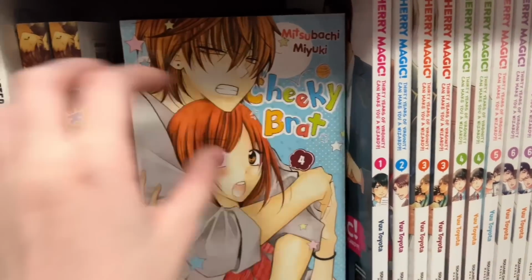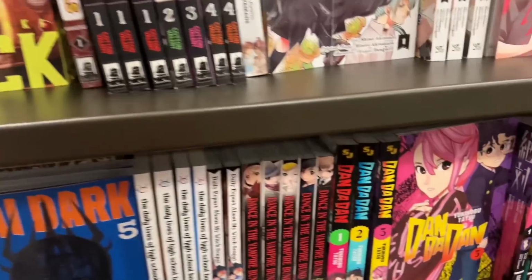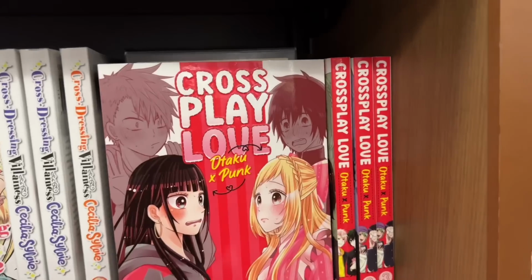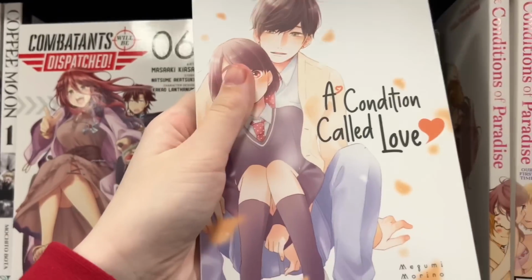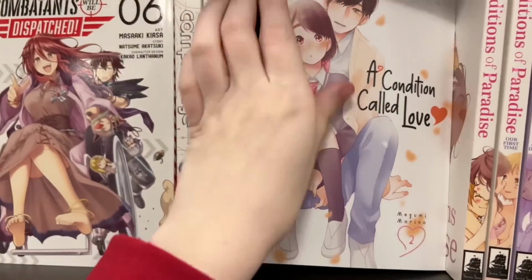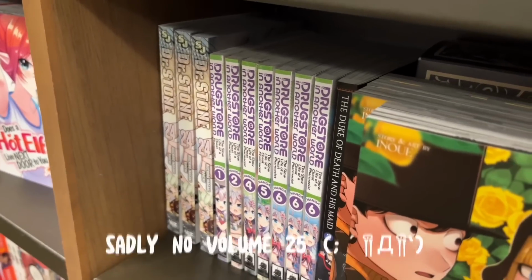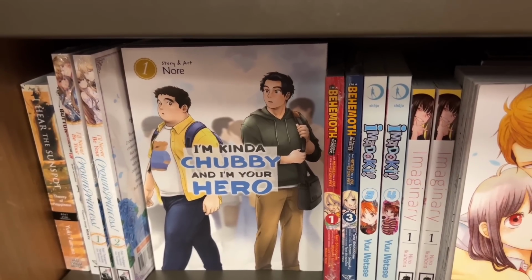Sadly, there was no Cheeky Brat volume 6. I had no idea volume 3 was already out for this series. This is a really cute series about cross-dressing, and this looked like a really cute romance series I'd like to check out. Of course, I checked out the Dr. Stone manga. What's new? Sadly, there was no volume 25, but this series looked really cute.